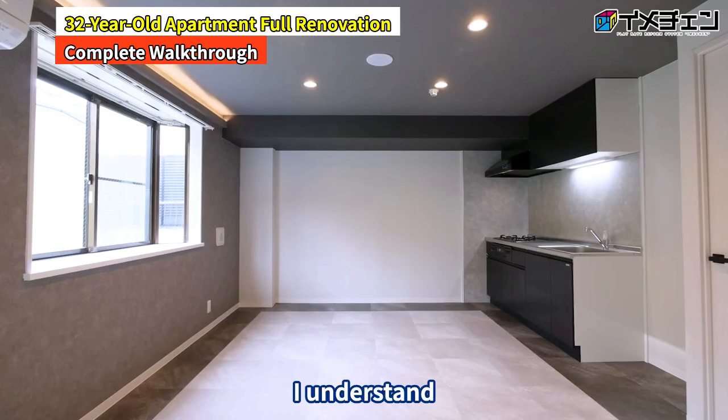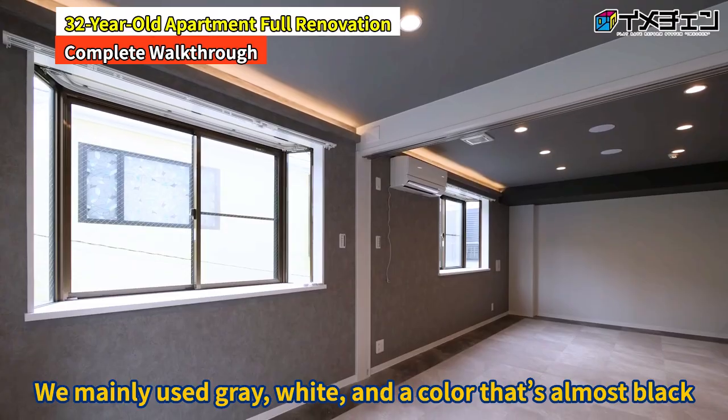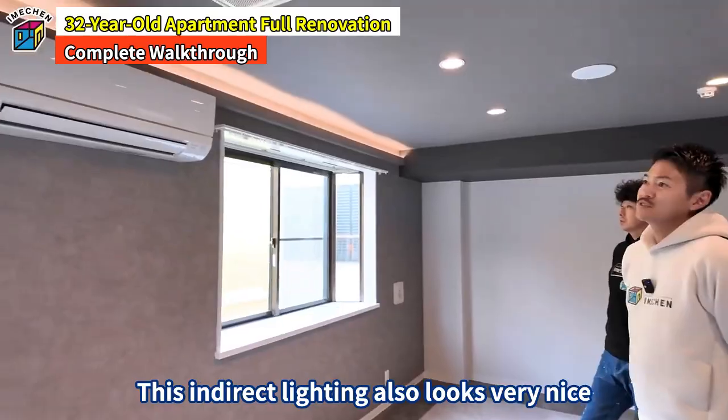I understand. The overall color scheme feels very chic with a gray base. We mainly used gray, white, and a color that's almost black. So the whole space has a very cohesive design. This indirect lighting also looks very nice.